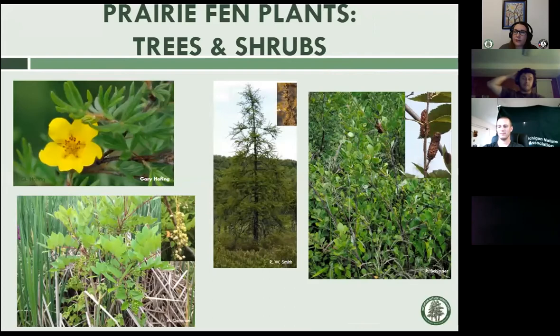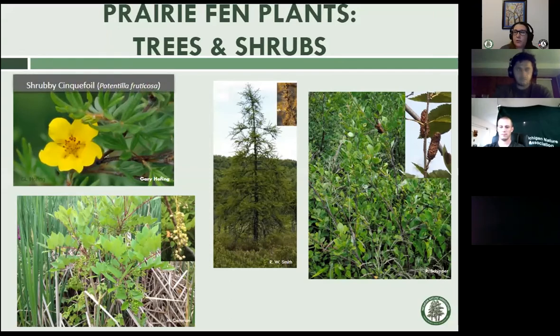All right, so now we're gonna talk a little bit more about some of those species that we just looked at, and also some other common and rare species that you might see in these prairie fens. First are the common trees and shrubs of this area. First is the shrubby cinquefoil, which is a shrub around 2 feet or taller in the rose family, and the rare powesheik skipperling butterfly is known to nectar on these.